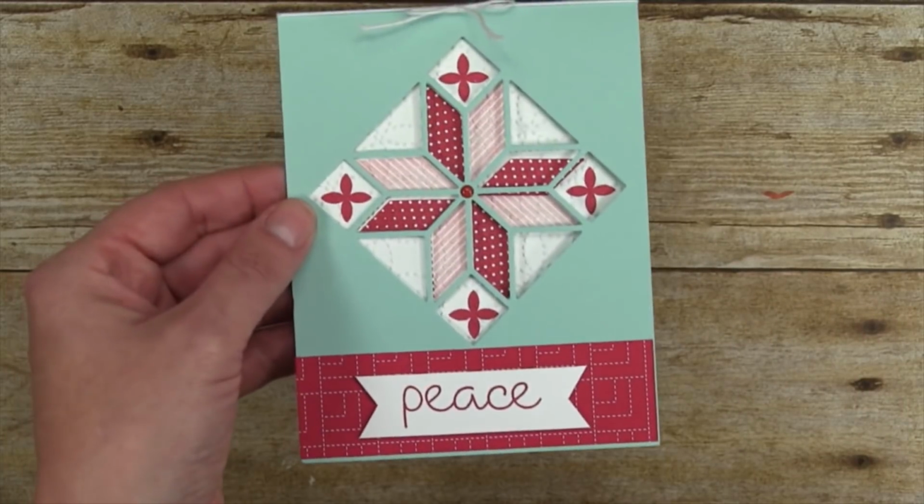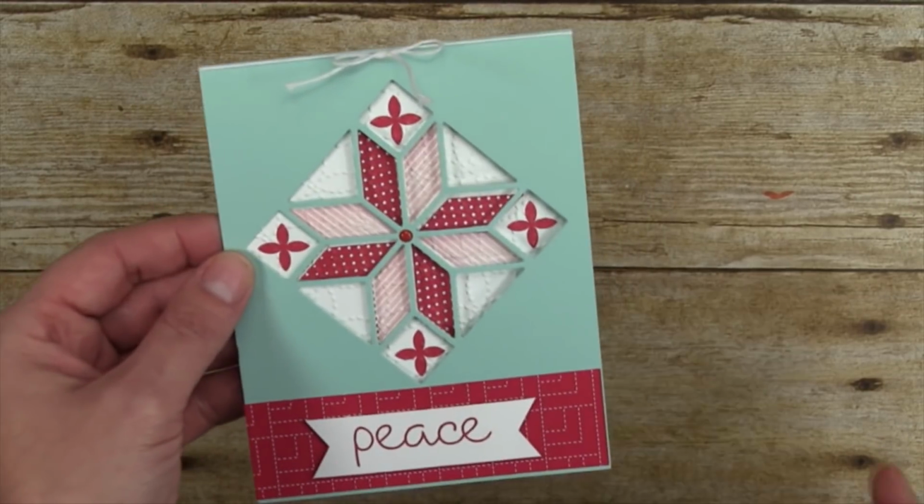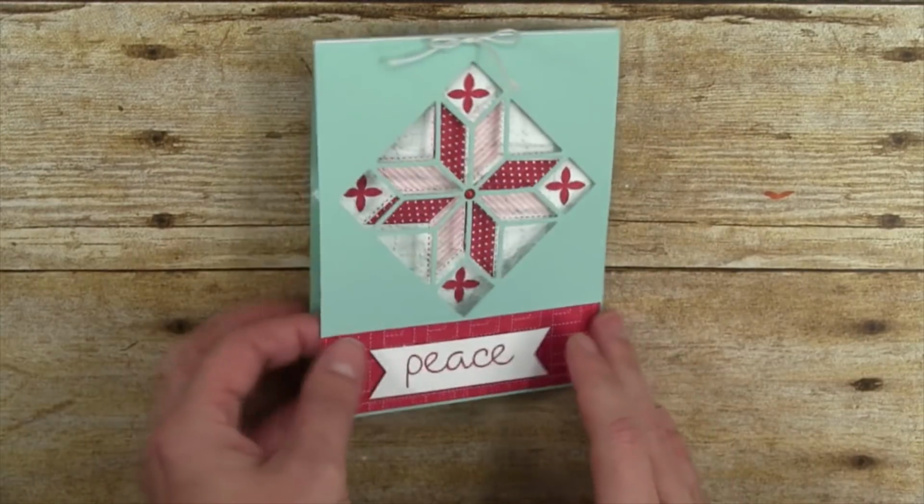And again, this could be good for Valentine's Day. Easily, we can swap out peace for love. Oh, yeah. We could swap out peace for love. As Nikki says, love it.